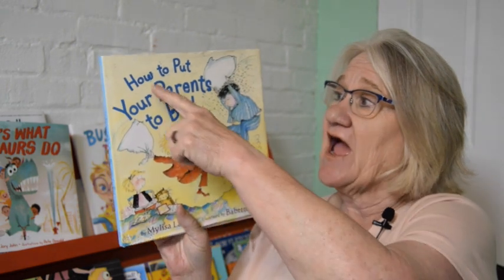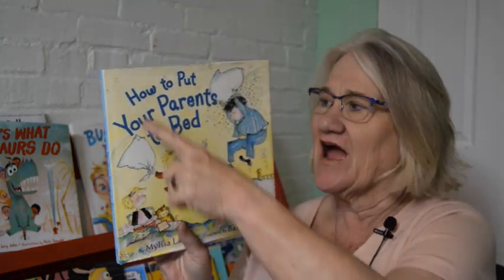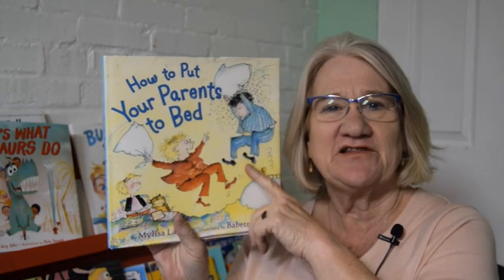And I'm here to read you a bedtime story with a twist. So, you know how usually mom and dad are putting you to bed? Well, in this story, the kids have to put mom and dad to bed. How do they do that? Well, we're going to find out because this book is called How to Put Your Parents to Bed.